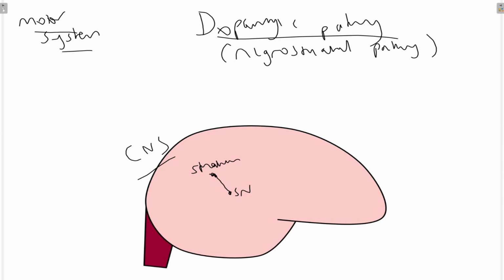Well, now we have to look at 2 other pathways that are involved in motor function. You've got the indirect and the direct pathway. Now, before that, we have to look at the thalamus. Now, the thalamus is known as the relay center of the brain. Now, the way I like to think of the thalamus is, imagine you've got an airport strip, and then you've got planes landing and going, and then the thalamus is the control tower.